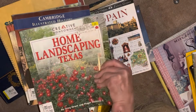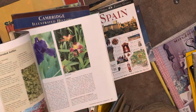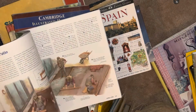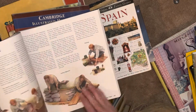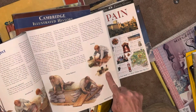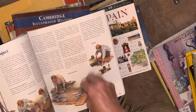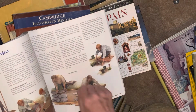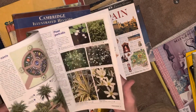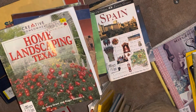Home landscaping Texas. There we go. Now, I used to live near Texas, but I don't anymore, but it had great photos. And like these here, boring, I'm not going to be doing this. So you tear it out and you just make an envelope out of it. And then you can just add whatever on top, decoupage, a little spot here, a little spot there, maybe do a little stamping, maybe cut out one of these images and put it on there. All kinds of ideas. And I'll be doing videos of me using some of these things too.